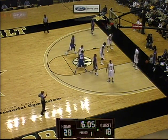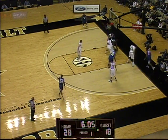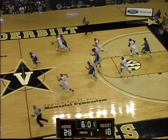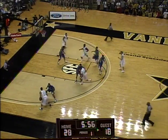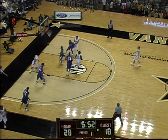They'll inbound right in front of the Commodore bench on the baseline. Got to watch Miller in the corner over here. They bounce it into the lane. Coleman puts it up, the shot is no good. Chingang got a hand on it. Tinsley runs it down, into the front court to Walker. Left wing, Jenkins. John goes baseline, step back, his two-pointer is good.